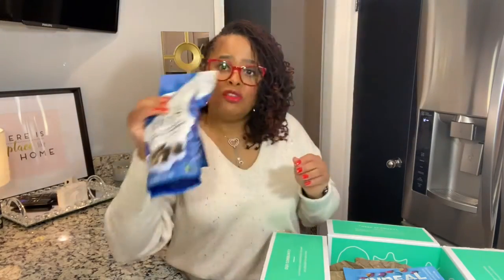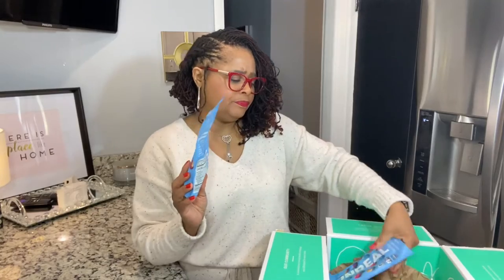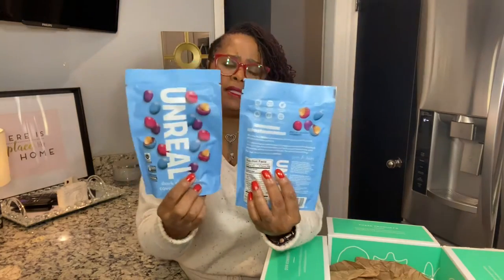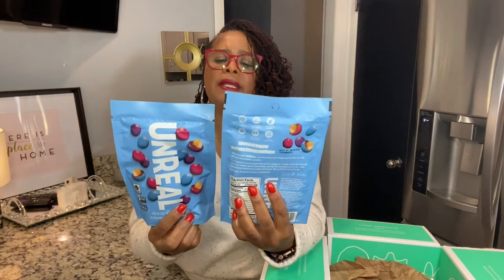So what I'm going to do is drop everything right here in this basket. Okay, second thing I got: Unreal dark chocolate covered peanuts. These are to remind you of, I guess, an M&M peanut, but it's a dark covered peanut.